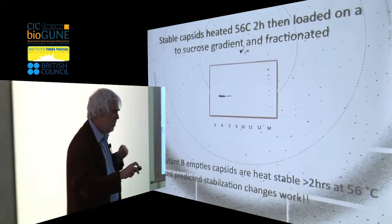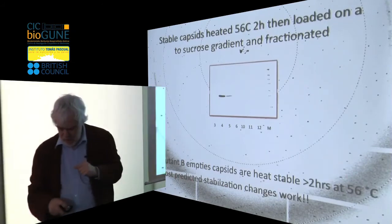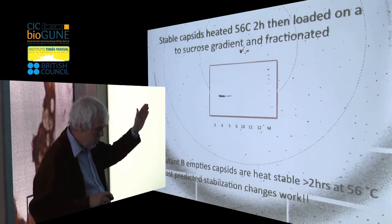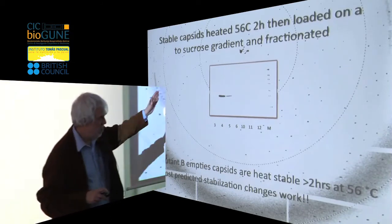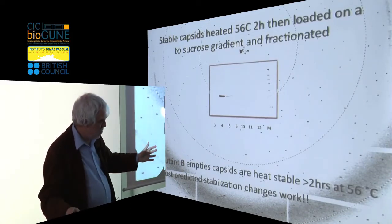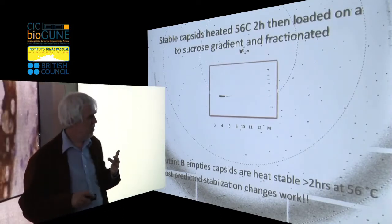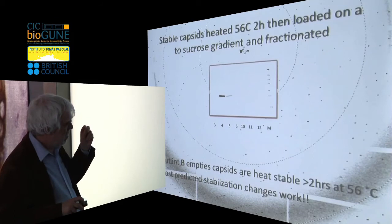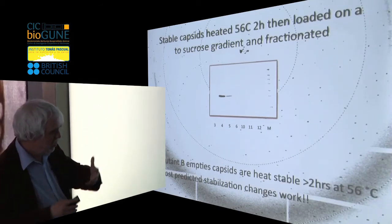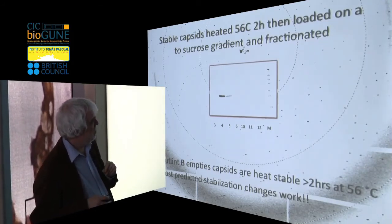And in fact, the remarkable thing is that most predicted stabilization changes work here. Not just one, but most of them do what they should do. They produce a more stable virus particle, and also they don't knock down the production of particles. They seem compatible with making large amounts of particles. And none of those were covalent modifications. The viruses are still capable of reproducing quite effectively.